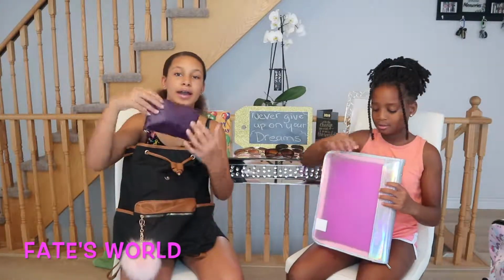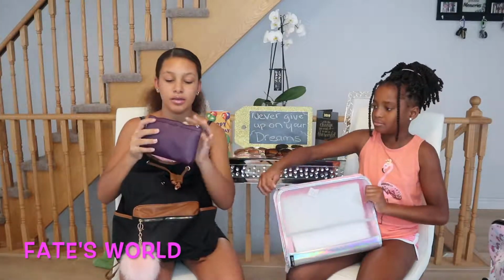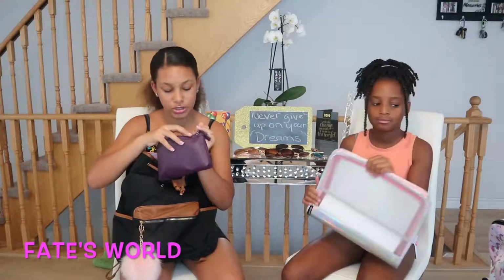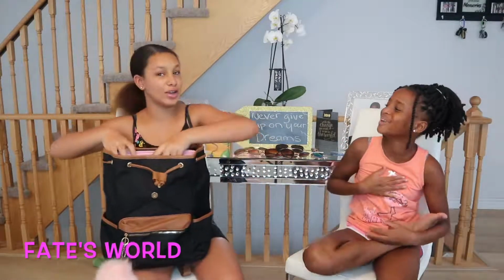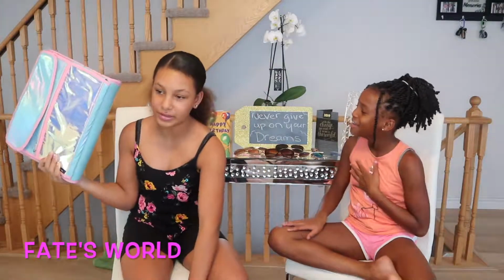So in my bag I have, and girls do need this, an emergency kit with stuff that you need, like lip balm, hand sanitizer, lotion, some spray, and pads and stuff, you know, for when it comes, or if it comes. And oh my god, my binder is so big.